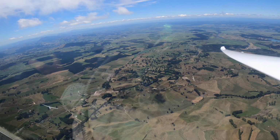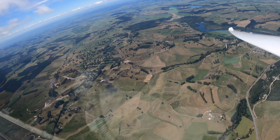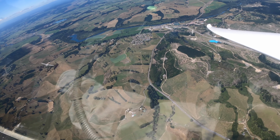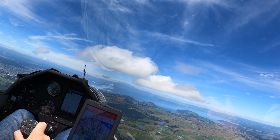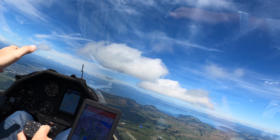Okay, we've got a couple of good pilots underneath me. Brett and Jace, JS3 and Aventus 3. It's always good when they're underneath you. These nice clouds are being formed by the lake breeze onto our left, and this is the edge of it.